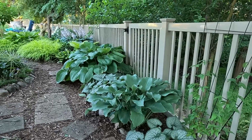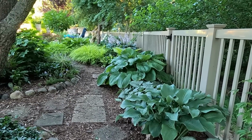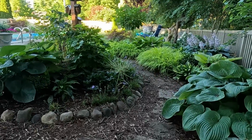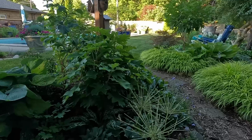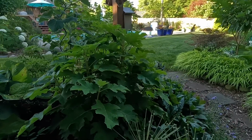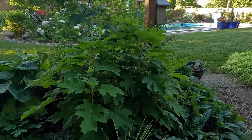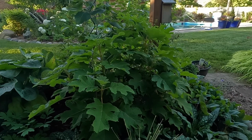So coming around the corner, you can see just how amazing of a view this is as you begin to come into the woodland. And I did some research on the oak leaf hydrangeas, and they are supposed to bloom on new wood, this variety of Jet Stream. So it's possible we could still get blooms this year, but I haven't seen any buds forming on them yet.